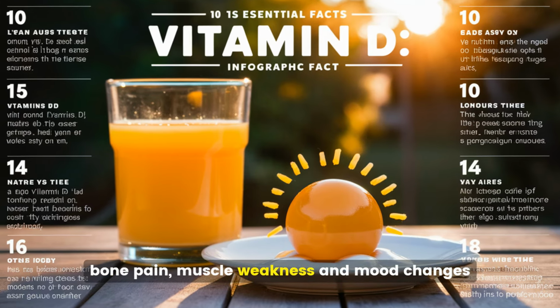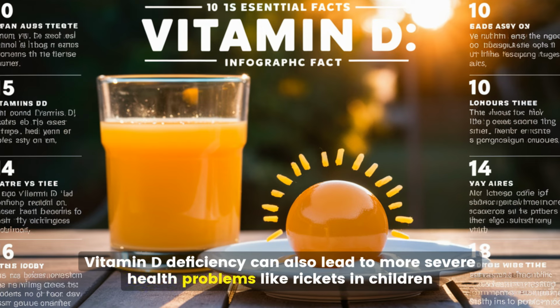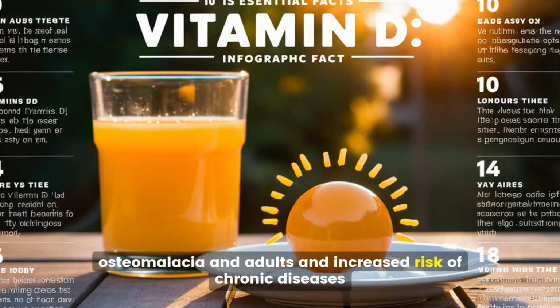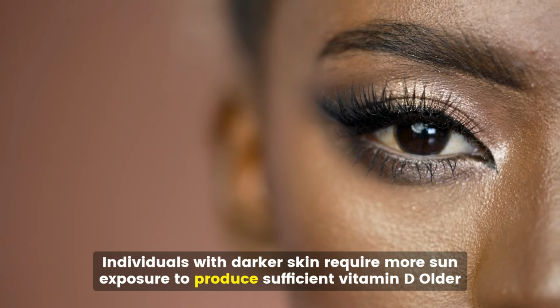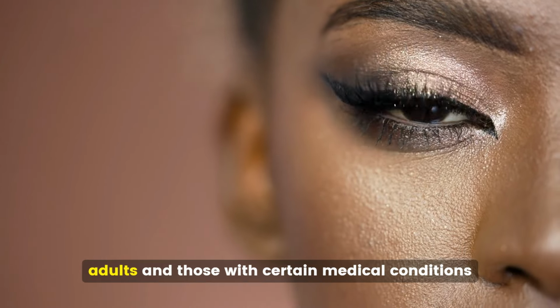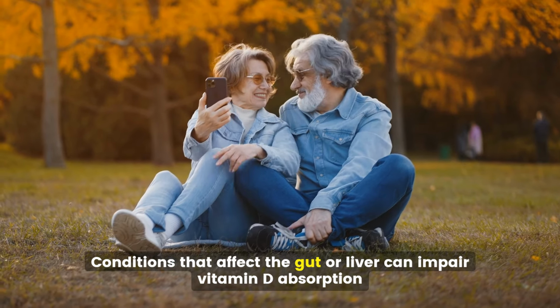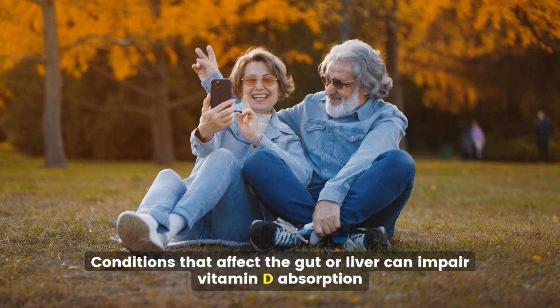Vitamin D deficiency can also lead to more severe health problems like rickets in children, osteomalacia in adults, and increased risk of chronic diseases. Who is at risk? People who spend most of their time indoors, such as office workers, homebound people, and nursing home residents, are at a higher risk. Individuals with darker skin require more sun exposure to produce sufficient vitamin D. Older adults and those with certain medical conditions that affect the gut or liver can impair vitamin D absorption.